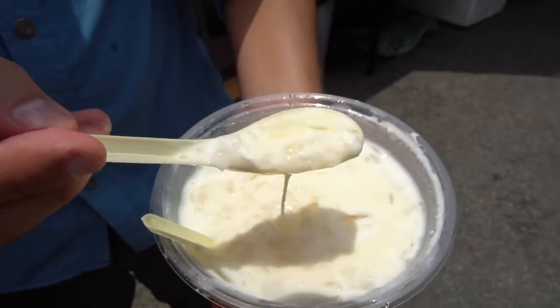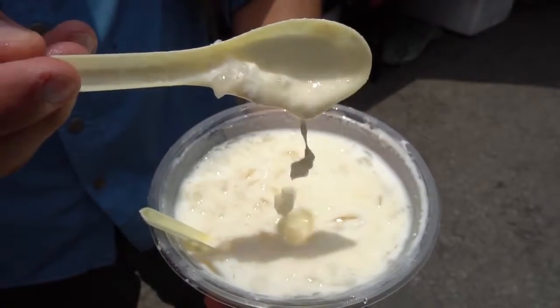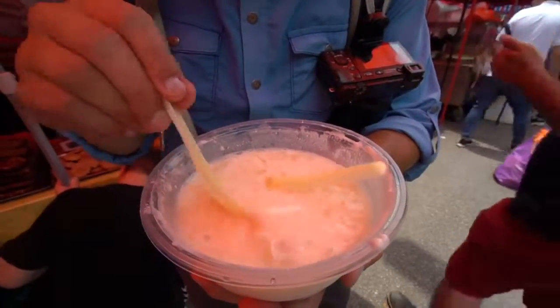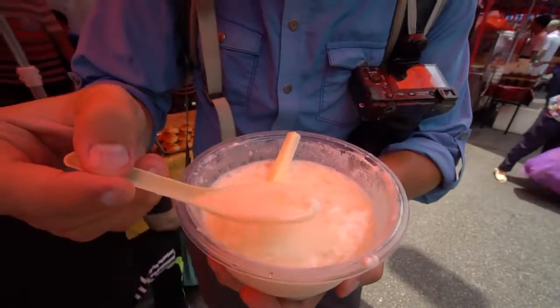And the owners of this stall were really friendly, and he was putting on a little show, cracking up that ice for us. This is so good. This is like my dream dessert. It is ultra sour, super creamy, and nice and cold and refreshing. This is to die for here in Guangzhou. Let's try this.